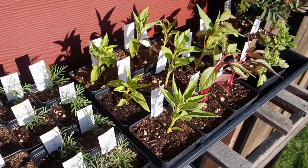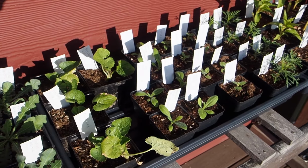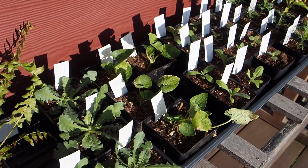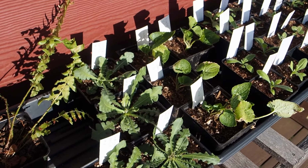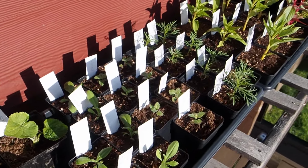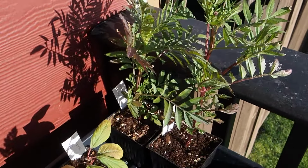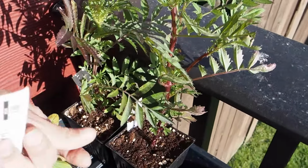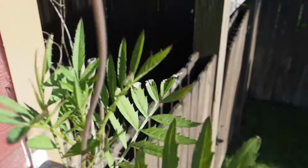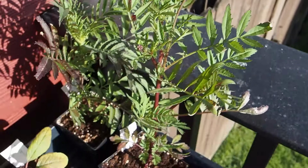And then the flowers that sold the most quickly are the zinnias. Those went super fast, as well as the nasturtiums, snapdragons, and sunflowers. And I did start more sunflowers, so I'll have more of those available soon. But they grow super fast, so they should be ready in a couple weeks. And we've got 2 marigolds left here. And I started my marigolds way too early. You can see how huge they are. They've already started getting flower buds. So those should be opening up here pretty soon.